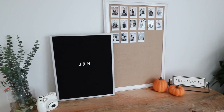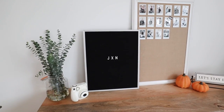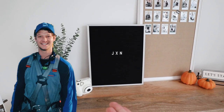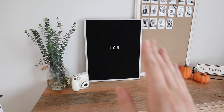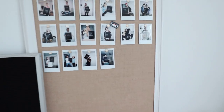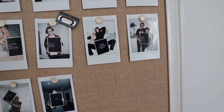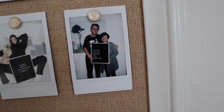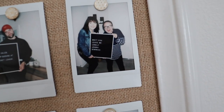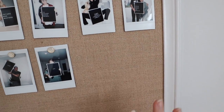Every guest that comes over, I personalize this letterboard to something about them. So this obviously was, Jacko was our last person here. So I just put JXN time because that's what he goes by for his music. And then you can see with everyone that comes and stays, they take a Polaroid with their letterboard and then I stick it up. And it's just so cool. It's such a little homey touch. I love coming back and looking at these. Like, this is my parents when they came to stay. This is Jess and her sister last time she came and stayed. It's just such a happy wall of memories.